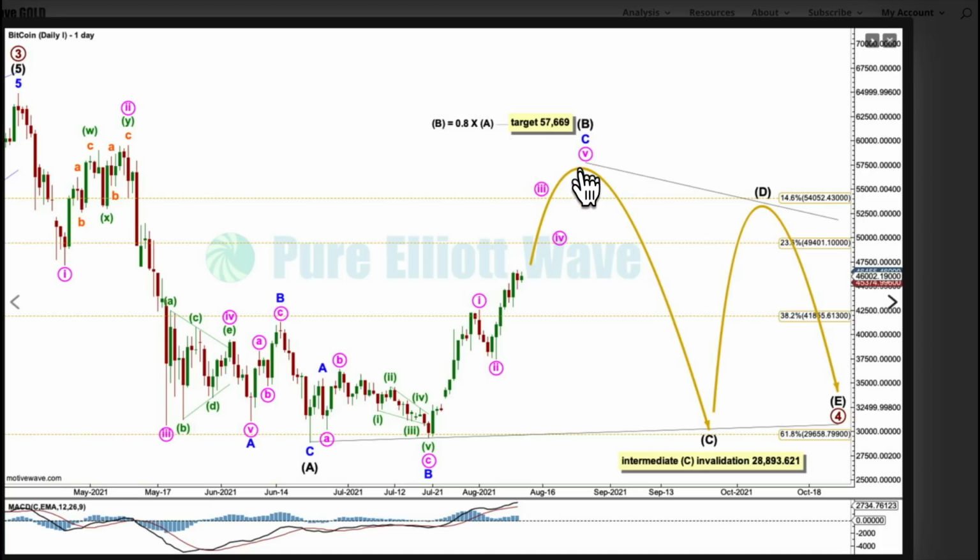When we may have a zigzag complete for B, and we'll have some technical evidence of a potential high in place, I'll expect a single or double zigzag down for C, which for both a barrier and contracting triangle may not move beyond the end of A. This invalidation point for the triangle is absolute. 28,893.621 would see the triangle invalidated, and then I'd reconsider primary 4 as some kind of sideways combination.